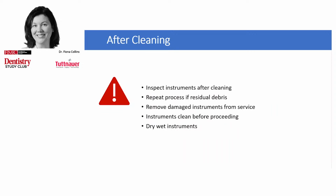After cleaning, the instruments need to be inspected to check that they're clean. This is performed using illuminated magnification. If they're free of visible contamination, they can proceed to the next process. If they are not, they will need to be reprocessed from scratch and cleaned again. If they have been damaged in any way, then they need to be removed from service and replaced.